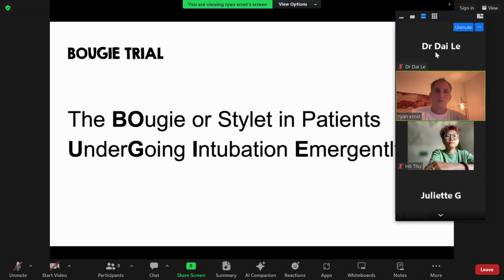The first thing, which I think is always fun to do whenever they have an acronym for a trial, is see how well they did. This is also probably a little bit beyond the scope of this talk, but they really kind of stretched to make this spell bougie. They kind of cheated a little bit. They skipped a bunch of words, but overall, it's maybe a C plus as far as title goes, calling it the Bougie trial.